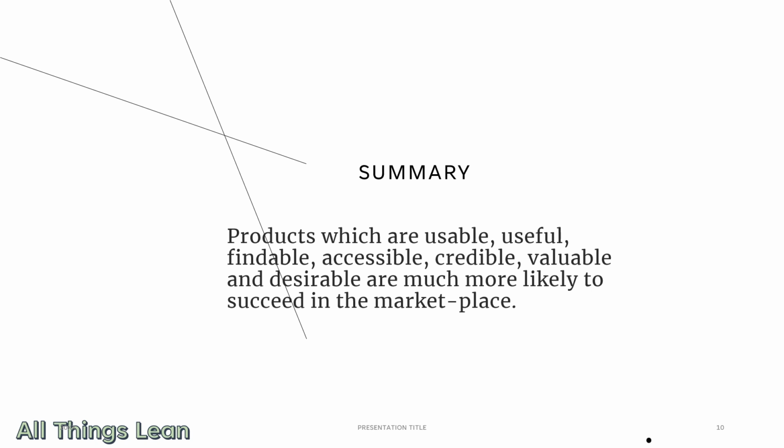To recap, the success of a product depends on more than utility and usability alone. Products which are usable, useful, findable, accessible, credible, valuable, and desirable are much more likely to succeed in the marketplace.